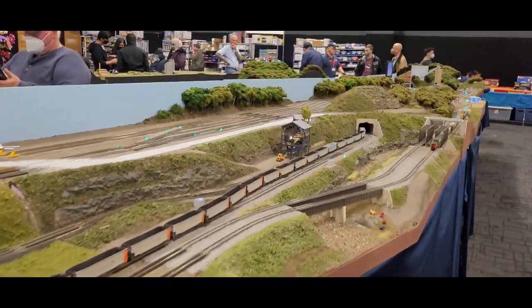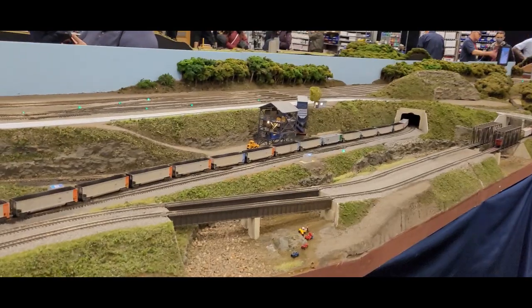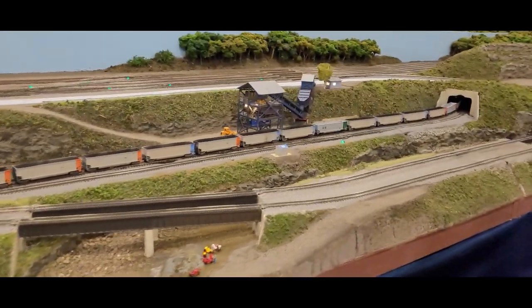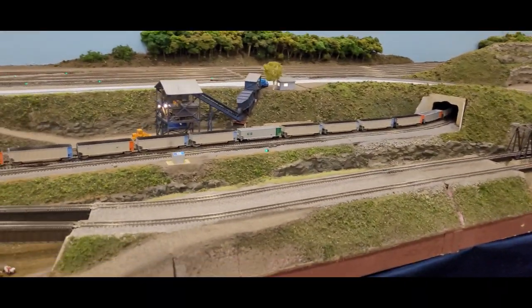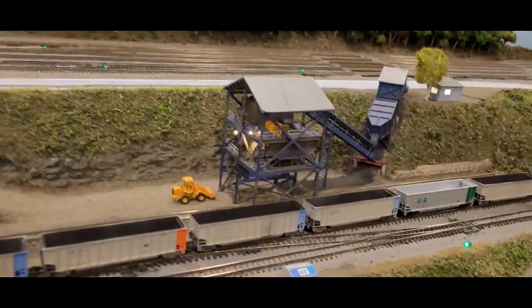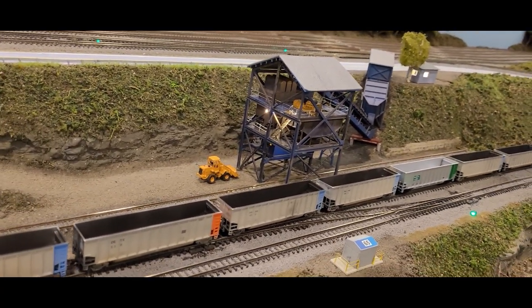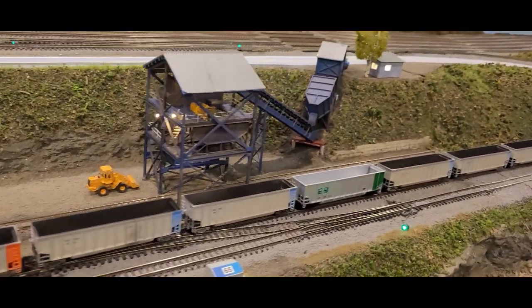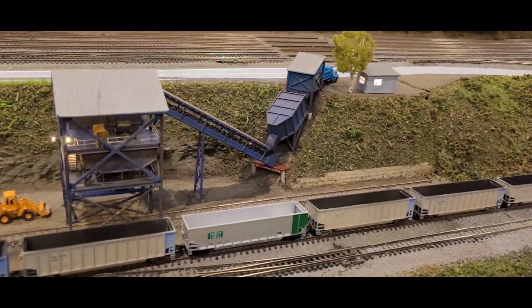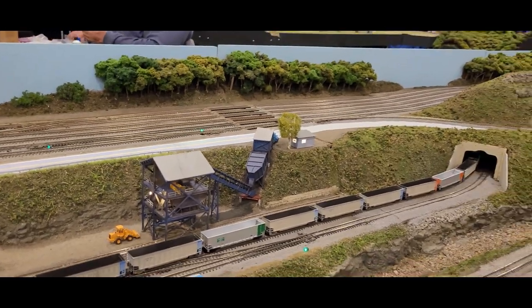Next up, we have a 4-module set. This is called Falls. It is named that because there is a waterfall in the middle. This building right here was 3D printed by the guy who made the module. It's supposed to be a coal loader. They run your hopper cars underneath and you get a loaded car.